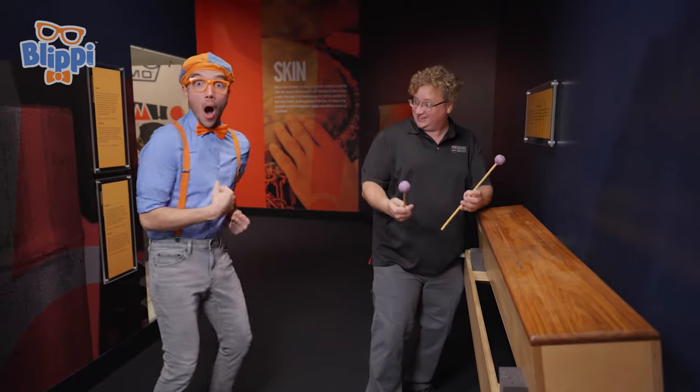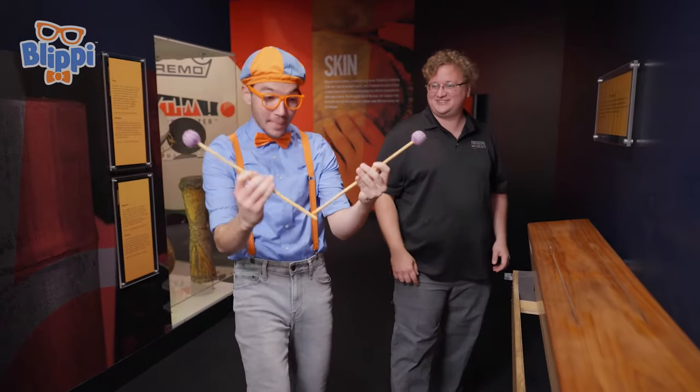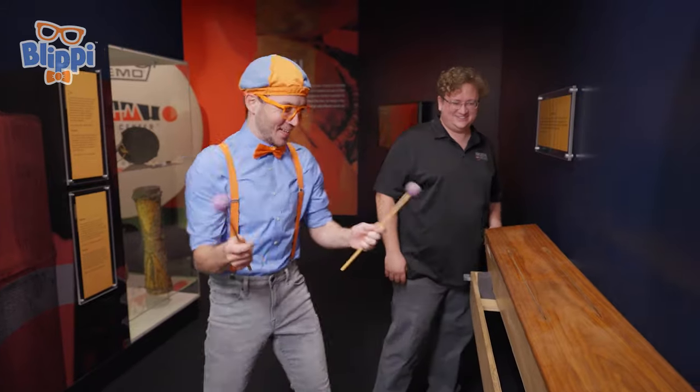Do you want to try it? I would love to try. Okay, we're going to use these mallets and play on the tongues. Okay, here we go.